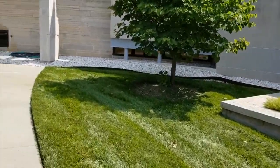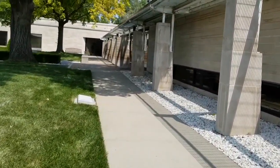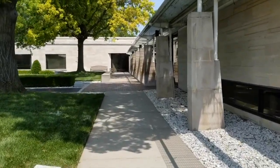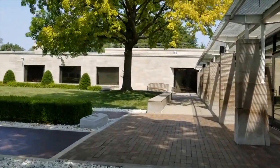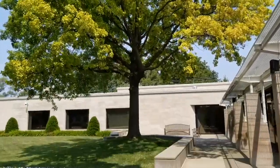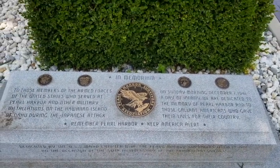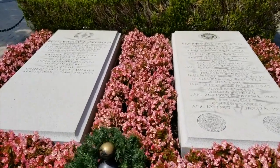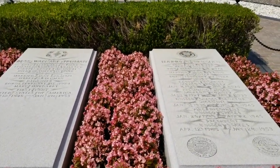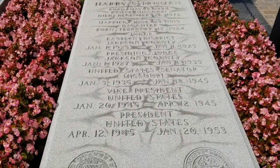So now we're going to take a visit over to the graves. And it's a beautiful courtyard that they've made. This isn't it. And neither is this. There it is. And President Truman is on his right, and his positions are listed, his titles, and the years that he was in those offices. And Mrs. Truman's is on the left.